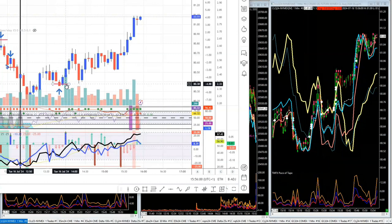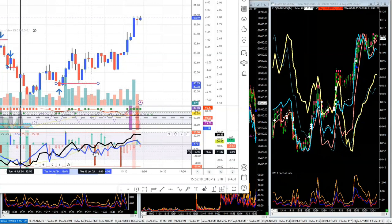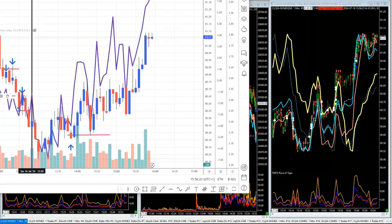It retested 80.40s here. Good opportunity to buy some more if you had managed to make some money on the first swing, or if you'd missed the first swing, a great opportunity to join in. And I think the buy value's pretty much stayed in play for the entire move so far. So I quite like that storyline on oil. Everybody agree? Nobody agree? Nobody gives a buy side value on oil?